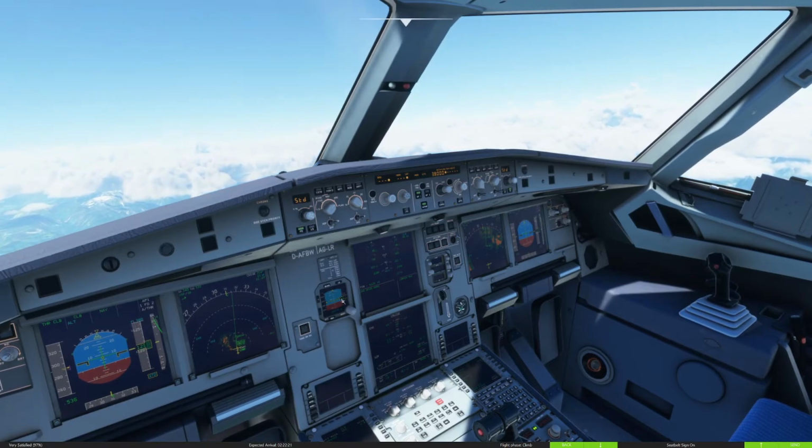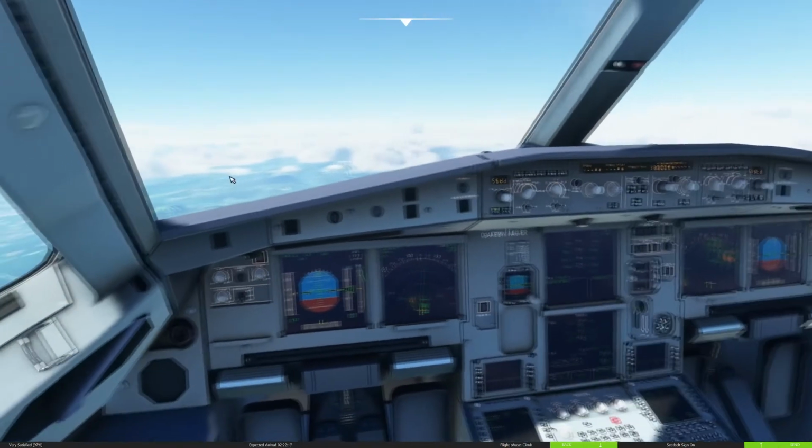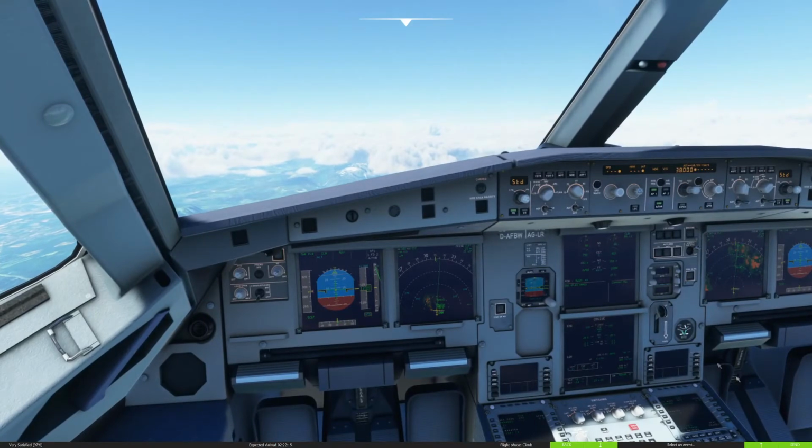Alright, we'll leave you with some views. And once again, we will be back with you as we start our descent into Whitehorse. See you then.